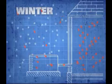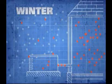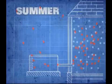Right. Now, why are heat pumps more efficient? Well, to understand that, you need to know that even cold air has heat in it. So the heat pump extracts the heat from the outside air in the winter and brings it into your home, creating a comfortable, humid warmth. And then in the summer, the process is reversed. The heat inside your home is pumped outside, leaving behind a cool, dehumidified climate.